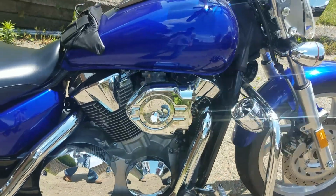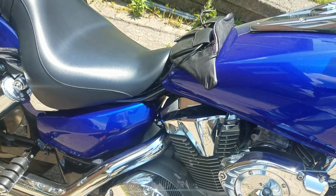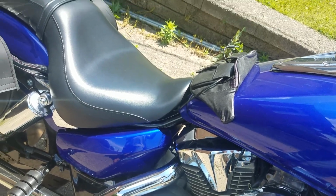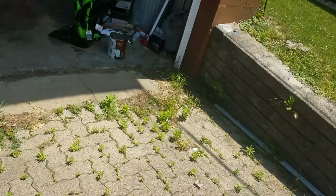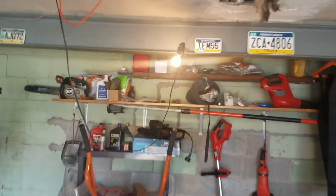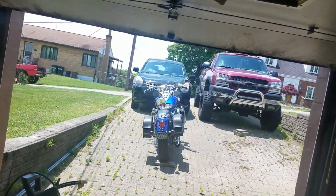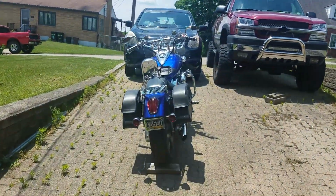Also, it has the power commander, or not the power commander, the jet kit. I have the parts right here. I'll show them to you real quick. Where is it? No, Dynojet. Yeah, the gentleman who gave it to me had it dynojetted. Unfortunately, he had it dynojetted through a Honda dealership when they put the pipes on for him.